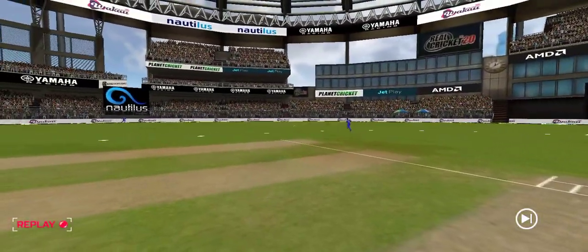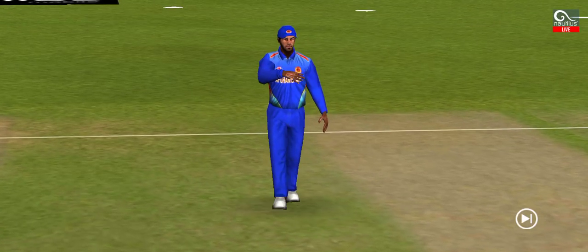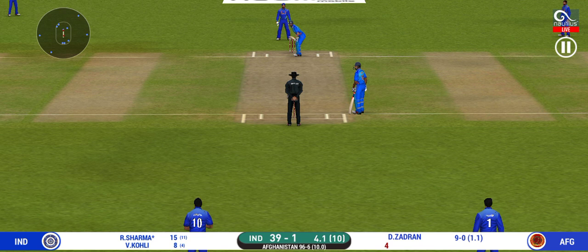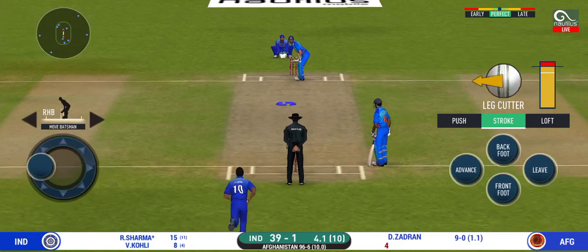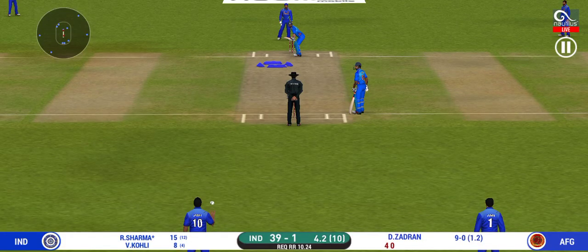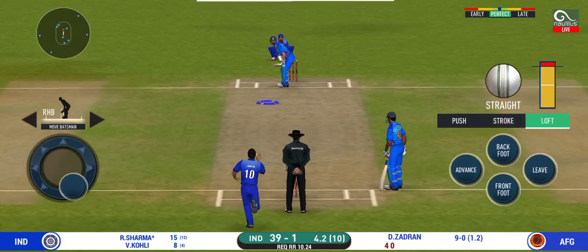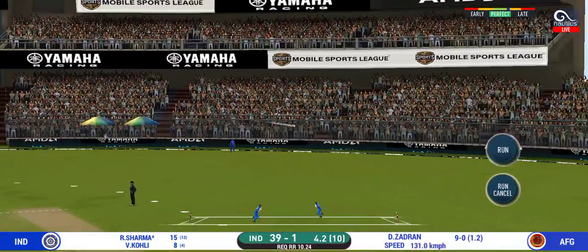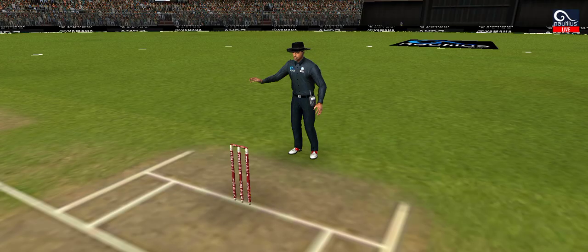That was a pretty ordinary delivery. Got what it deserved. Another field change. Can he do it again? That's hit straight to the fielder. There is a fielder at deep extra cover. That is in the air and in the gap as well. Goes for four.